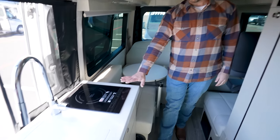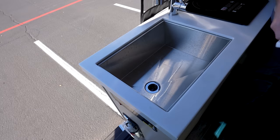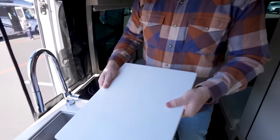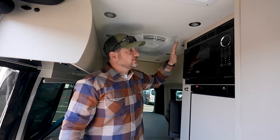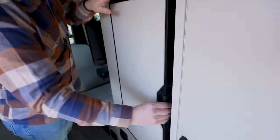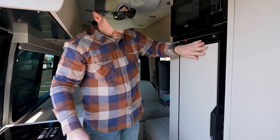And then moving up front on the passenger side, you've got your galley, so you have your induction stovetop and a very, very large sink. Wow. And some very high quality, heavy duty countertop material. So that is quite nice. All right, starting on the driver's side, we have our microwave up top with your refrigerator. Does look like it has a freezer compartment. Kind of small, but not bad.